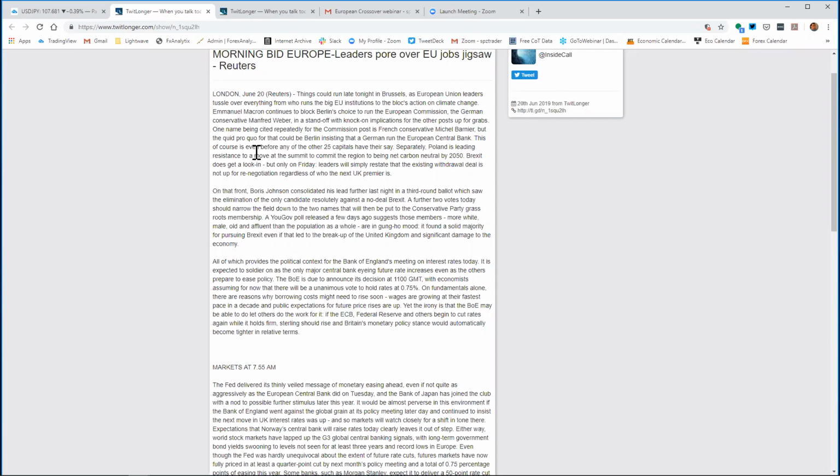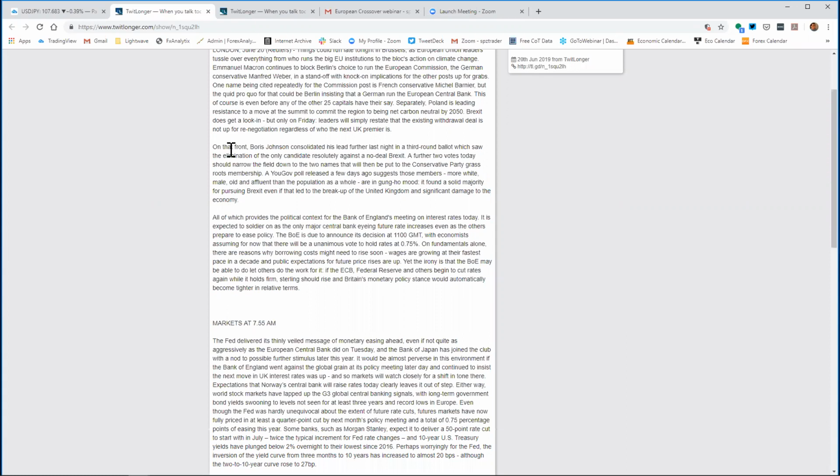This, of course, is even before any of the 28 capitals have their say. Separately, Poland is leading resistance to a move at the summit to commit the region to being net carbon neutral by 2050. And moving on to the UK, Boris Johnson consolidated his lead last night in a third round ballot, which saw the elimination of the only candidate resolutely against a no-deal Brexit. A further two votes today should narrow the field down to two names that will then be put to the Conservative Party grassroots membership. A YouGov poll released a few days ago suggests those members, more white, male, and old than the population as a whole, are going gung-ho in a solid majority for pursuing Brexit, even if it led to the breakup of the United Kingdom and significant damage to the economy.